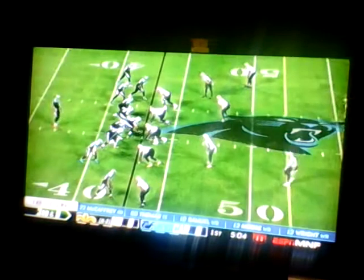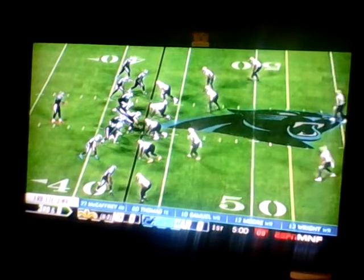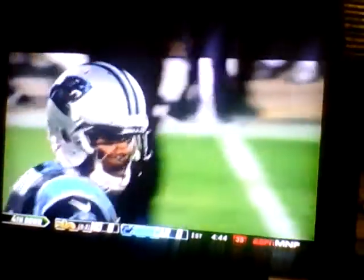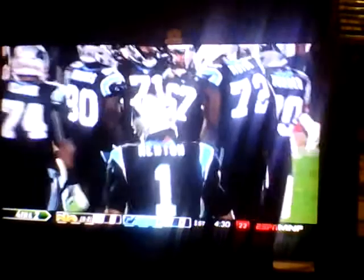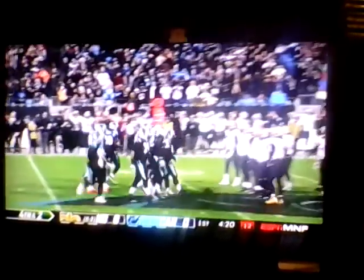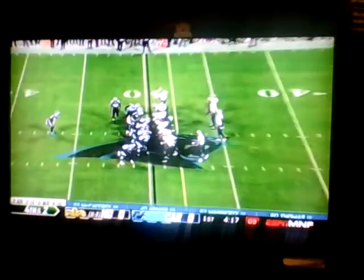So, Carolina Panthers still got the ball, as you can see. They've made it up to the 50-yard line. All right. And they're more than halfway through the first quarter. There they are doing a replay. There's Cam Newton, the one they just did a little review and update about. There's the applauding from the Carolina Panthers side. All right, one more play and then I'll end the vlog.